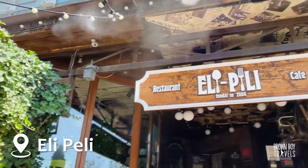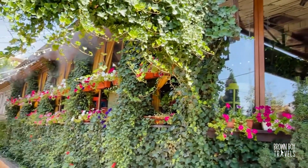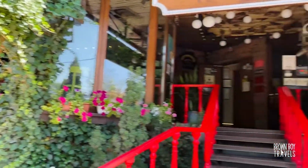Eli Peli is one of the greatest spots for lunch in Chisinau, and I would definitely recommend trying the duck legs.